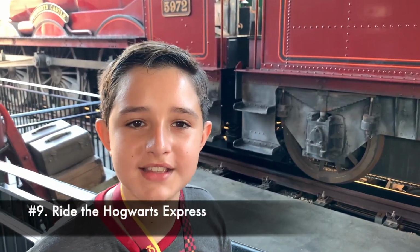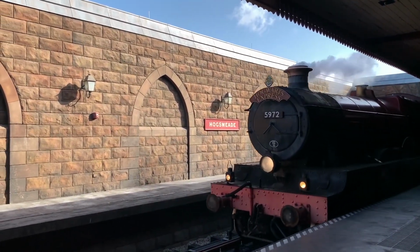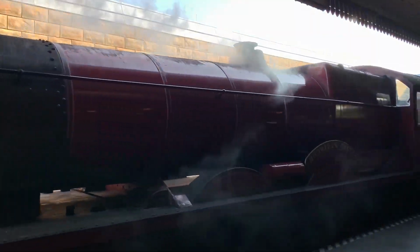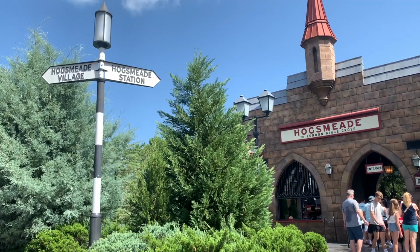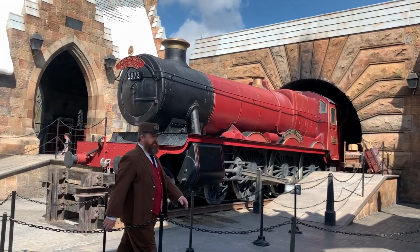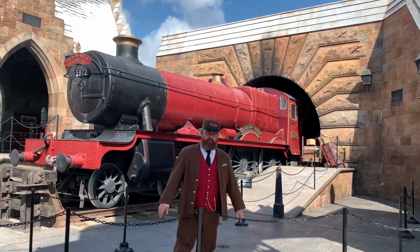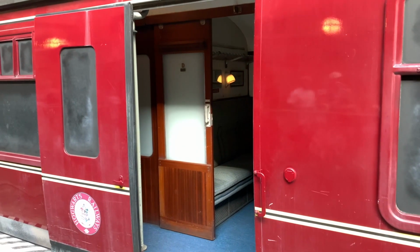Go on the Hogwarts Express. Okay, pay attention because this is really important. The Hogwarts Express is not just a ride, but it is actual transportation from Universal Studios to Islands of Adventure, or the other way around, depending on where you're getting on. In order to ride the Hogwarts Express, you need to make sure you purchase a park-to-park pass giving you access to both parks. And especially if you're visiting the Wizarding World for the first time, you're going to want to ride the Hogwarts Express. And by the way, make sure you ride it both ways because it's a totally different experience depending on which way you're traveling.